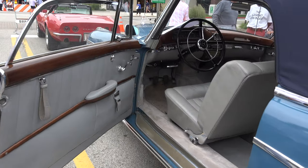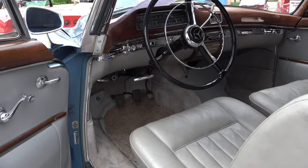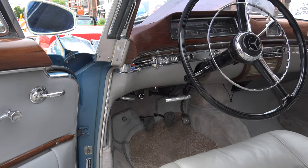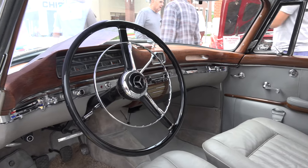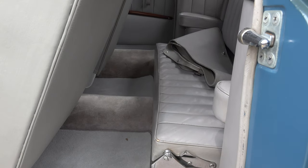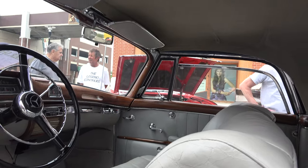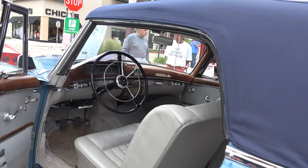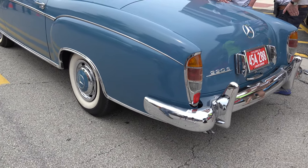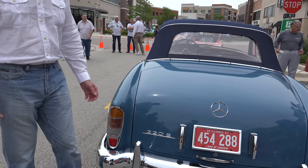It's got all the original interior, original leather, original carpeting. Radio works. Everything works on it. And that is the cover, the original leather cover that goes on the back of the vehicle when the convertible top is down. Nice feature is that the paint is original and also all the chrome is original. And the vehicle was registered here in the state of Illinois by the previous owner.